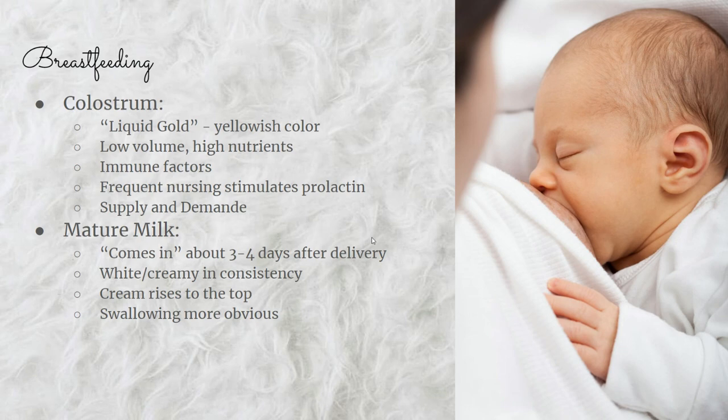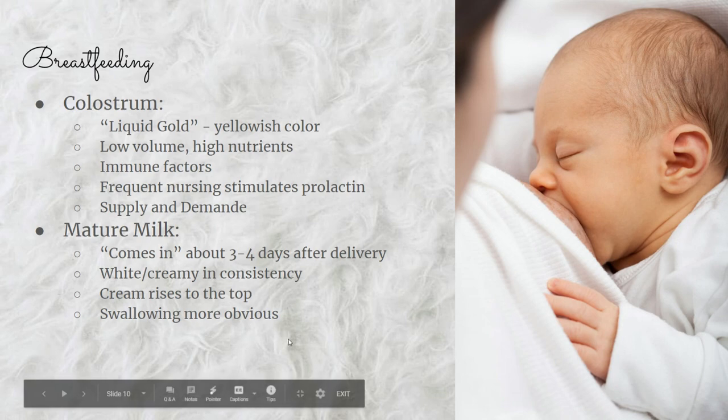Mature milk comes in about 3 to 4 days after delivery. And mom, you'll know this because mom will start to feel fuller and heavier if you palpate the breasts. So they'll feel like they're much fuller, and a little firmer. Hopefully, they're not hard and engorged, but they will feel heavier. The milk is white and creamy in consistency. There is more volume to it. Swallowing becomes more obvious. The kid's almost going gulp, gulp, gulp, gulp, gulp, to keep up with the increased supply.